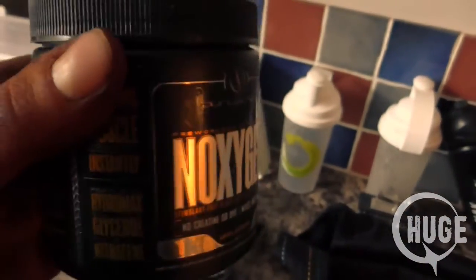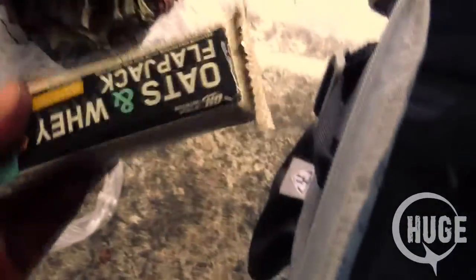So this is a pre-workout sort of nitric oxide boost. Helps to fill the muscle out when you're pumping up. What else have we got? So I've got my cutlery in there, along with salt packets to fill out, a couple of protein bars for after the show. Got the old oats and whey, Optimum Nutrition.